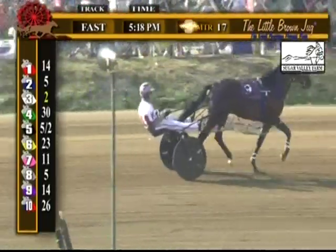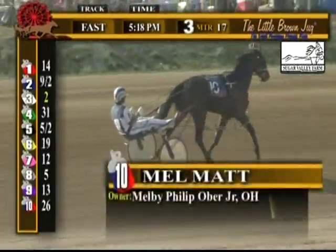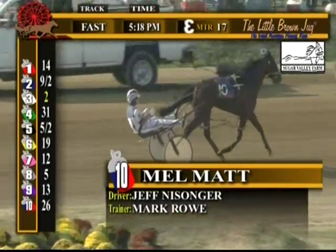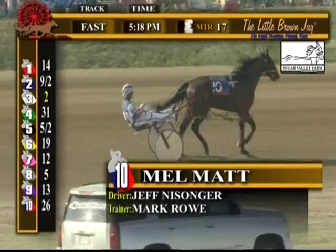And number 10, Mel Matt, Melby Philip Ober Jr. of Urbana. Mark Rowe trains. Jeff Neisonger drives the 10, Mel Matt.